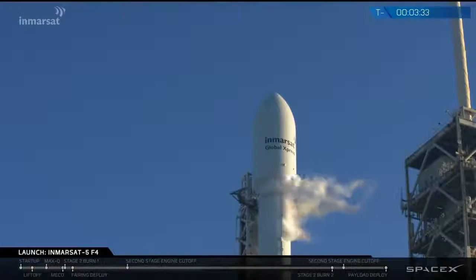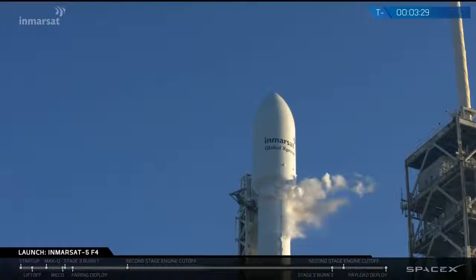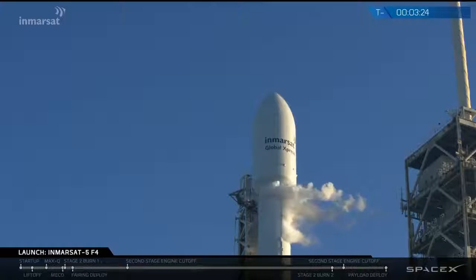The first 4 Global Xpress satellites, including today's Flight 4, were constructed by Inmarsat's partner, Boeing Network and Space Systems.